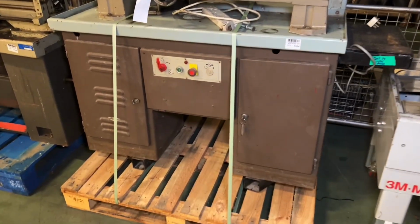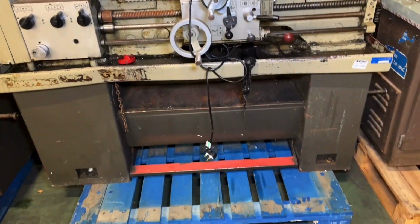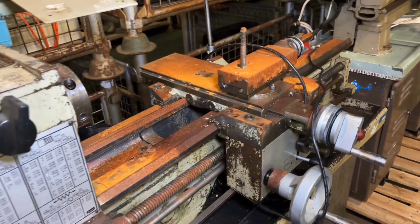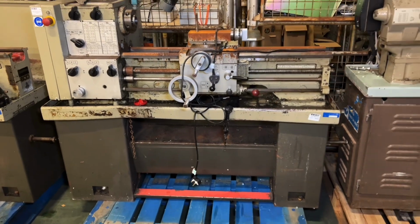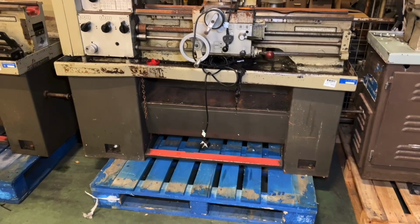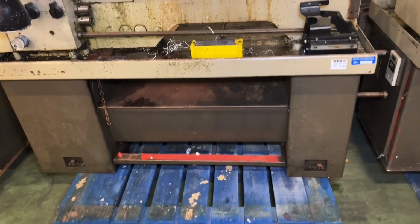Again, all the attachments that are with them, we've listed them in the lot listing, so I'll not go through them, but I will obviously show you them. You'll be able to see, but just so you know, if you have to refer back to the lot listing, it is all there in the listing for you, so you know exactly what's included. So we've got the M300 bench lathe from Harrison. That's at 445. We have another one at 446 and also 447.